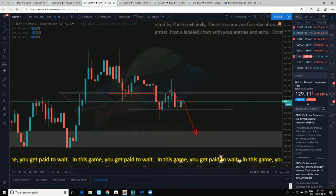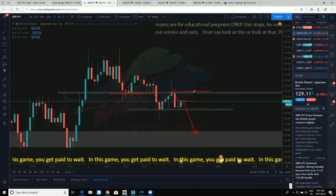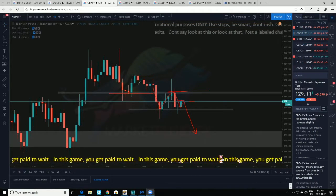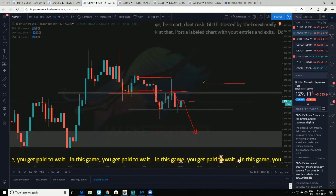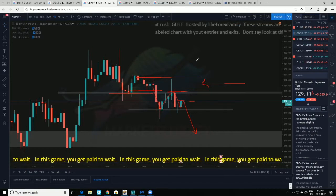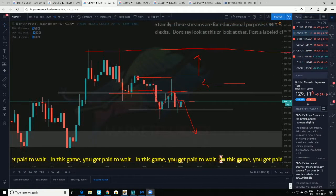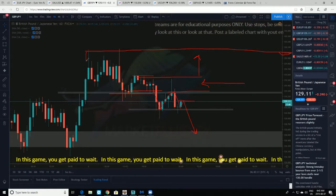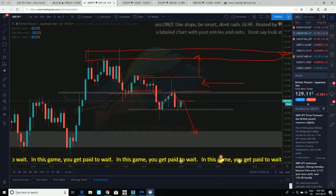Or if it breaks above here, then I think bullish would get a little messy because of all of this traffic here to the left. So this is where I wouldn't want to get stuck. I'd rather get this move up towards 130. Right here. Yeah, that's basically what I have on my chart.